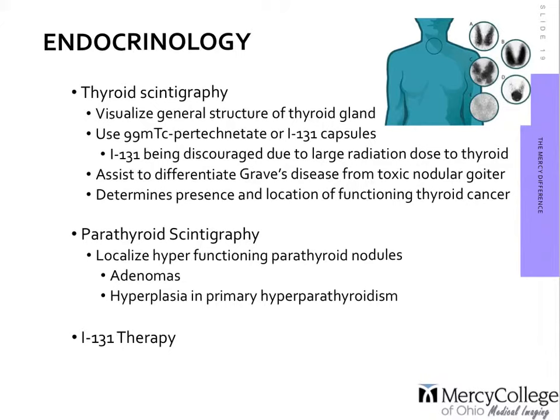The uptake will actually show the function of the thyroid, and the scan showing the actual anatomy of it. So the first thing a patient would do, they would come in the office, you would give them a capsule of either iodine 123 or iodine 131. They would swallow it, wait a little while, and then they would measure the thyroid gland to see how many counts the radioactivity is coming off of the gland.